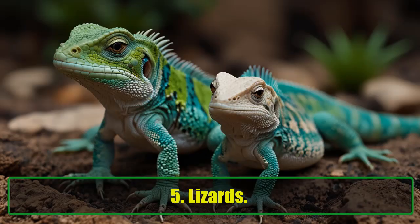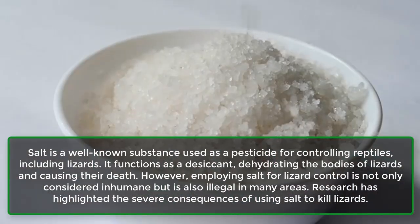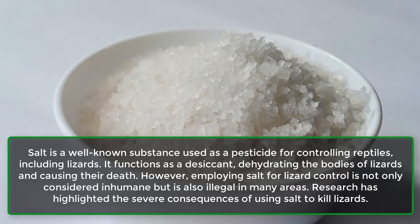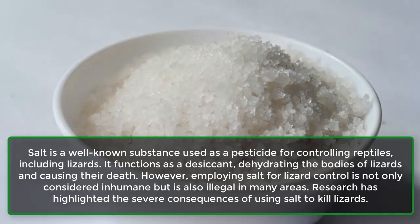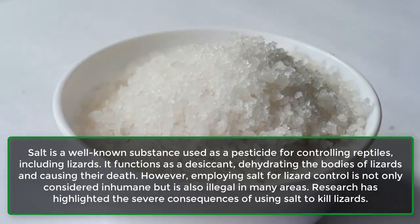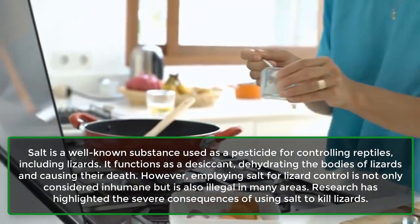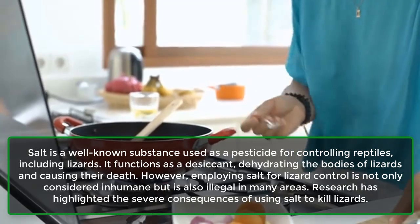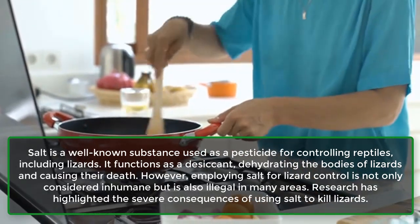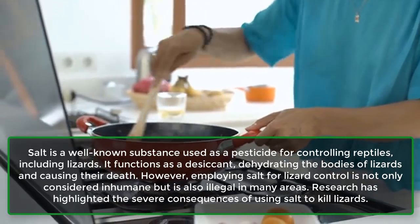5. Lizards. Salt is a well-known substance used as a pesticide for controlling reptiles, including lizards. It functions as a desiccant, dehydrating the bodies of lizards and causing their death. However, employing salt for lizard control is not only considered inhumane, but is also illegal in many areas. Research has highlighted the severe consequences of using salt to kill lizards.